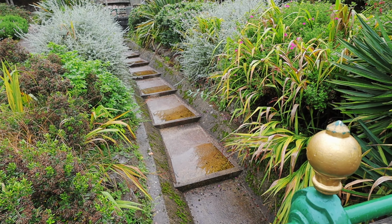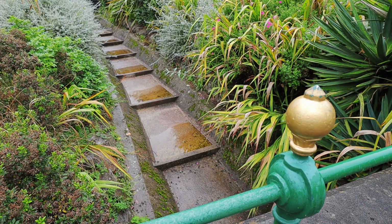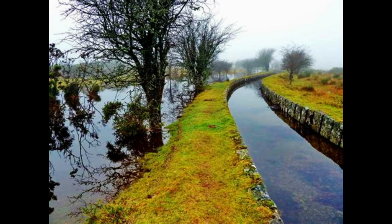But to remember Drake's famous leat coming down from Dartmoor, when this was restored and completely built, you have this fountain there. I don't know if you can make that out. So when the reservoir overflows, it percolates across through that wonderful fountain here in the gardens, and then down this here, recreating the leat itself. Now, if you go on to Dartmoor, you can see lots of places where the leat is visible on the moors. So the plants include maple like this one.